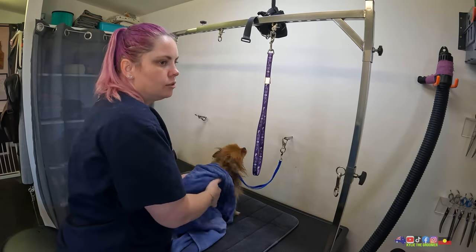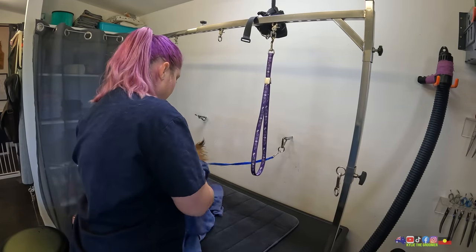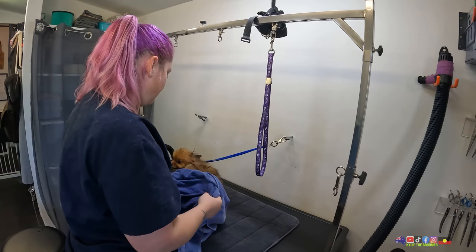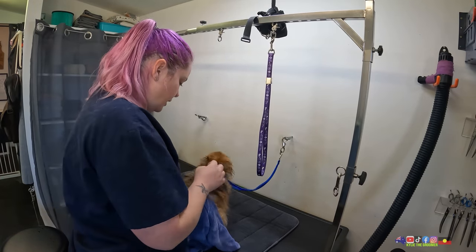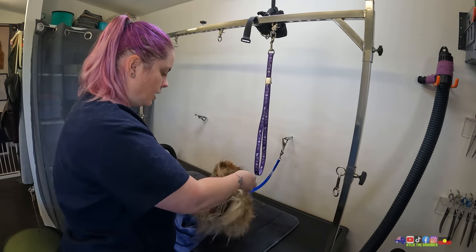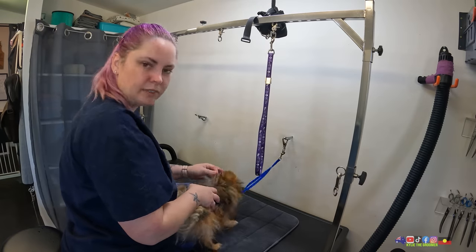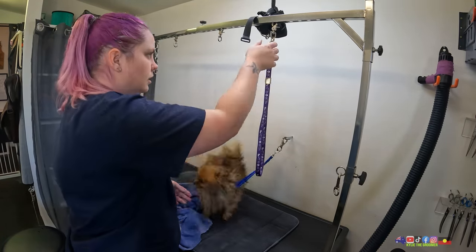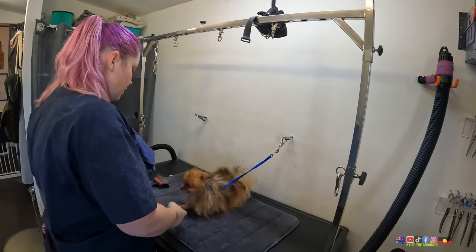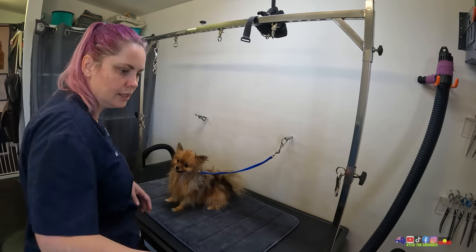So I'm also going to use my detangling spray on her before I dry her. It should help with speeding up the drying process and help with loosening up some of these hairs. Because you can see, the reason why a lot of shed didn't come out is because I have already brushed her. And what's left in there is pretty much matted in there. See that? I hope you can see that. So the goal is to hopefully get the blow dryer to loosen off as much of that as possible.